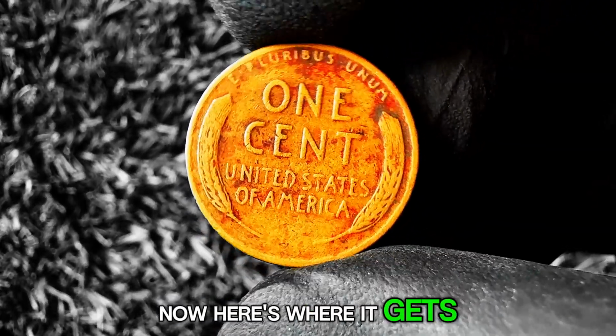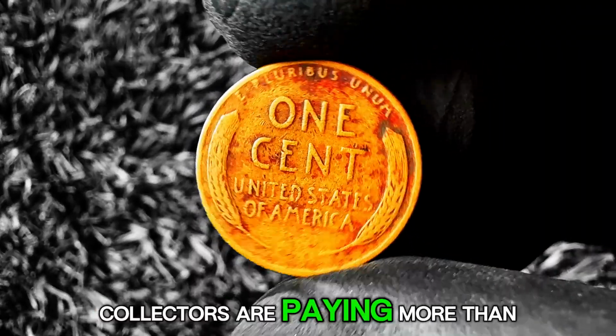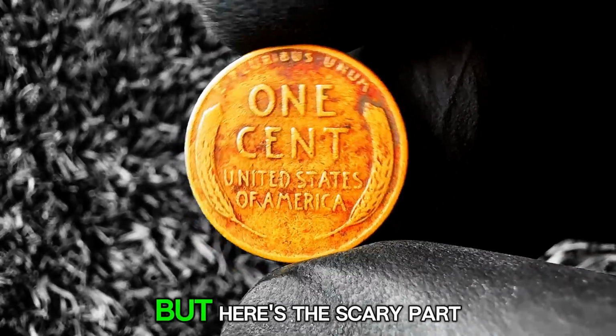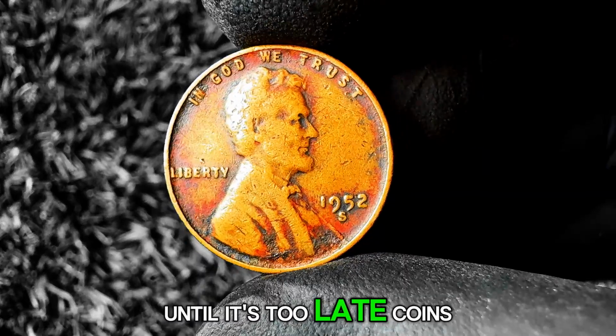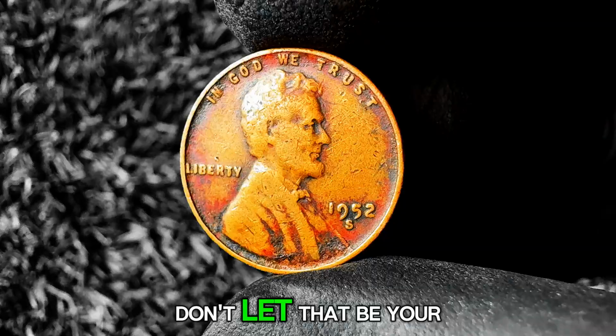Now, here's where it gets real: the market for rare coins is booming. Collectors are paying more than ever for historic US coins in top condition. But here's the scary part: most people will never know what they had until it's too late. Coins get thrown away, spent, or lost forever. Don't let that be your story.